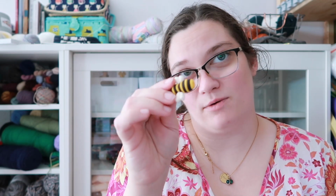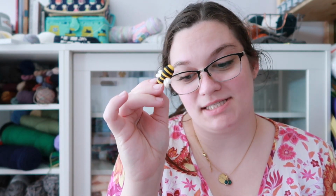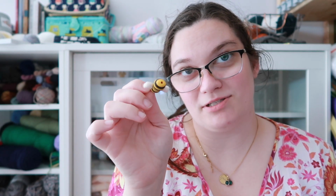My daughter flung one of these at my parents' house, so it went missing for a while. My mom did find it, so when she sends me my needles, she will also be sending my little honeybee. Oops. So I will have my set.